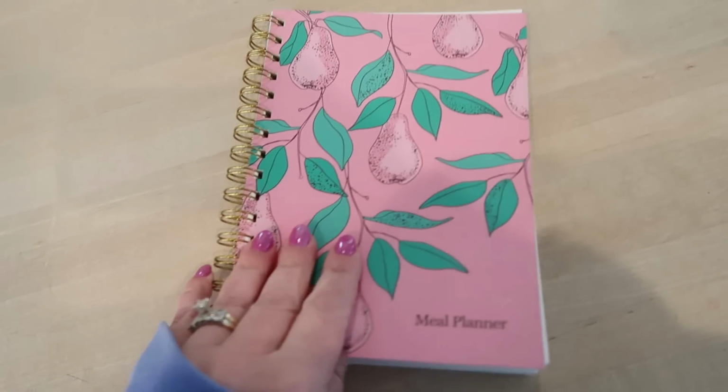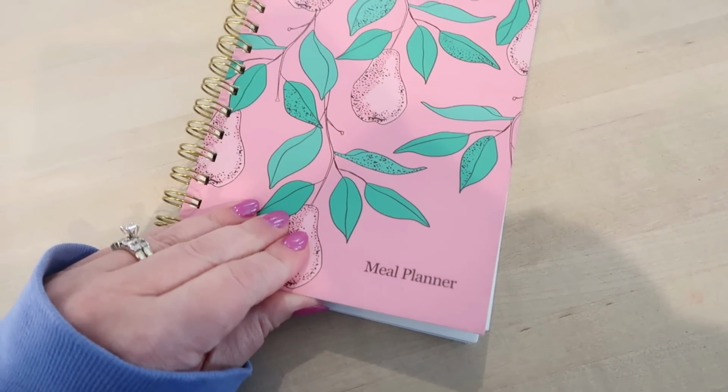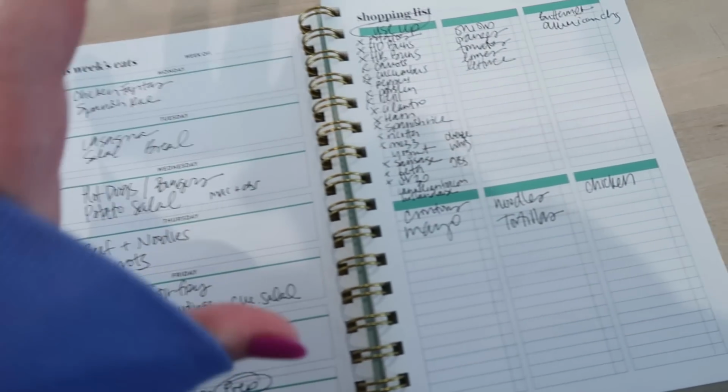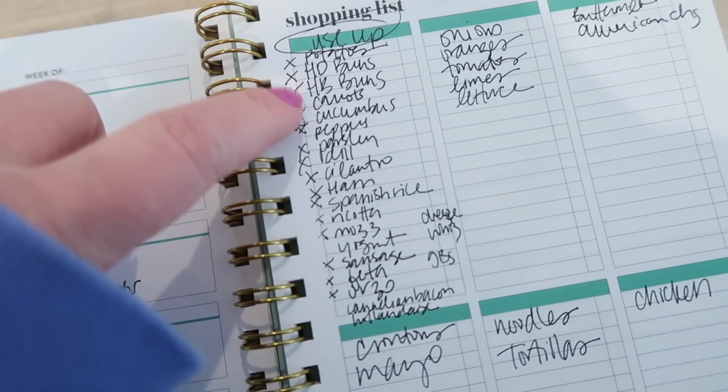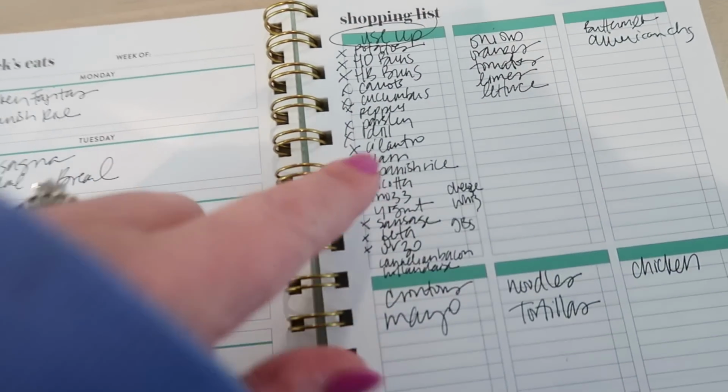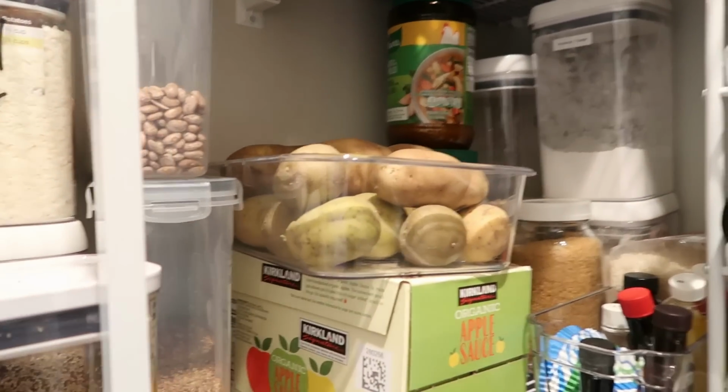So let's go. This is the meal planner that I am using. You can get this on Amazon. It's pretty inexpensive, so I can link it down below. I went ahead and made a list of everything that I want to use up, and then I planned my meals around those things. So in my pantry, I have these potatoes.